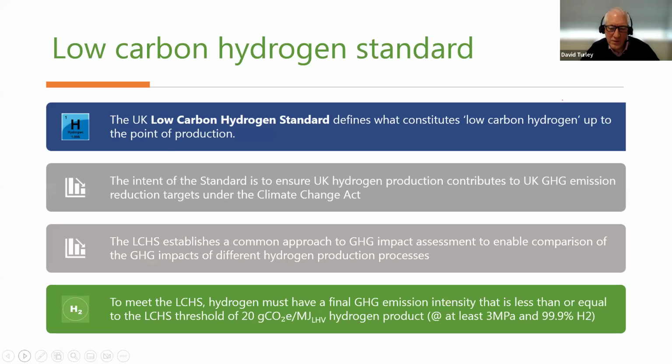So that really defines the approach and methodology that we have to follow in terms of defining what constitutes low carbon hydrogen, and that's up to a point of production, which we'll come back to. So that means that we can have confidence in the numbers that we get out of this in terms of the greenhouse gas savings that are calculated at the end of this, that in all the projects and certainly any commercial scale hydrogen produced in the UK is all being assessed and challenged to the same degree.